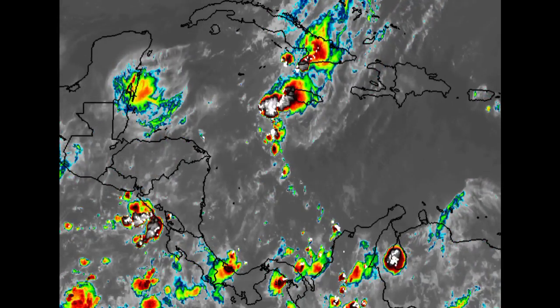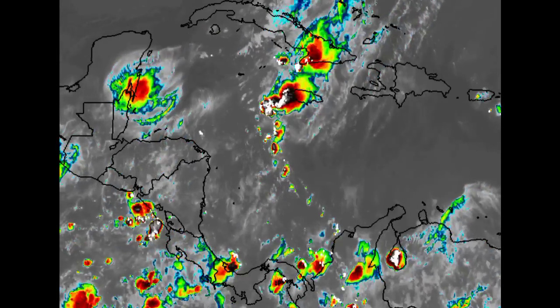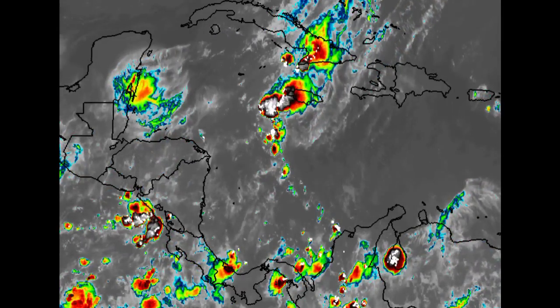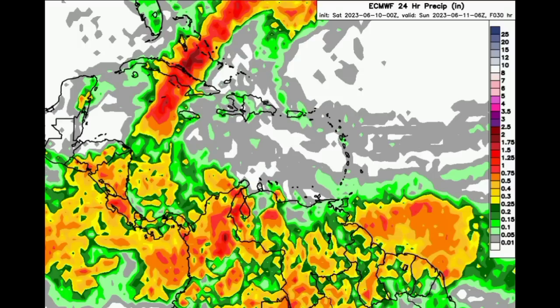And so guys, let's now go ahead and take a look at what is expected in terms of the rainfall through today, starting out with Euro. And so here we can see that, of course, as the map becomes more colorful, as we see more of those shades of darker reds, we have more rainfall expected within that particular area. So through today, this is what Euro is expected.